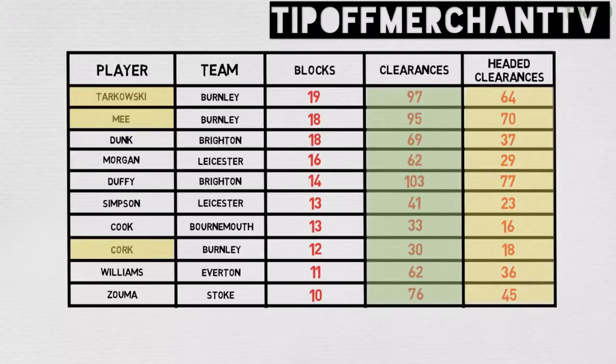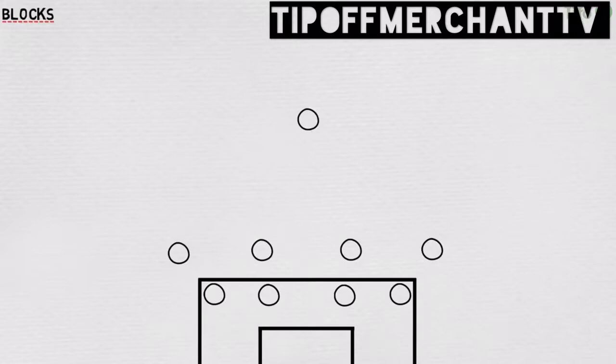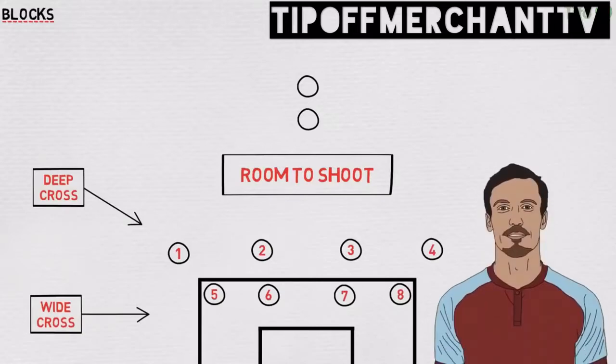So, how do Burnley engineer so many blocks? As we've seen, they defend narrowly and sit in a low block with minimal space between the lines. This forces teams to cross largely from deep and wide, making it easier to head the ball clear. But Burnley also defend very cleverly. Their dropping off creates a space in front of the goal in which the opposition can find room to shoot, but with several blockers in place by default. Jack Cork can push forwards towards the shooter, which is how he achieves so many blocks.